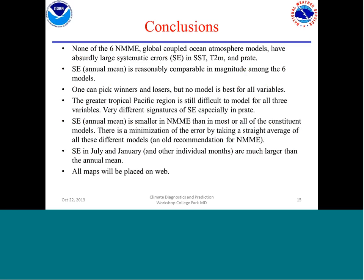So I think for any NMME to work, you must have some level of basic skill in all of the models. You cannot have an outlier that is completely bad. And so in this case, we're lucky. We've got 6 models that are relatively good models, and so when you put them together, none of them have absurdly large systematic errors. They're reasonable, comparable in magnitude, and you can't pick any winners or losers because no model is best for everything.